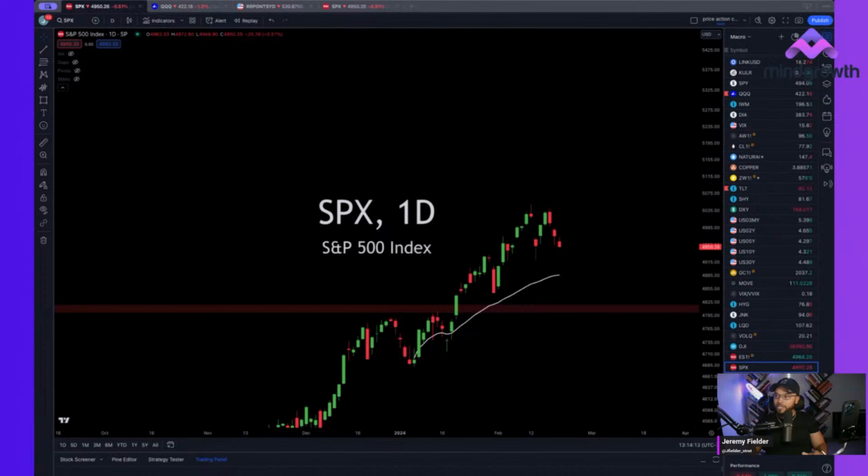See if I can read. Participants judge that the policy rate was likely at its peak for the tightening cycle. So they did mention that they are at the peak of the policy cycle. Still positive for markets. I'm just going to read the stuff that I can see. Delinquency. Yeah, I think we're going to cut here. I think we're going to cut.